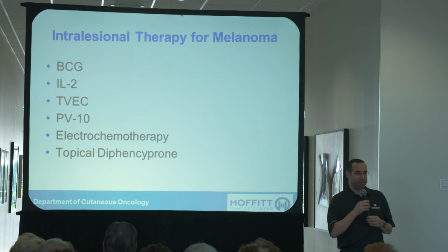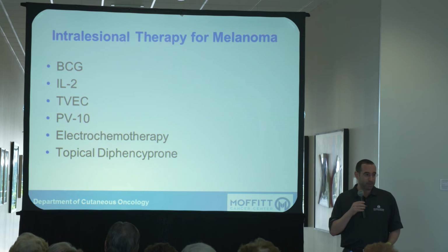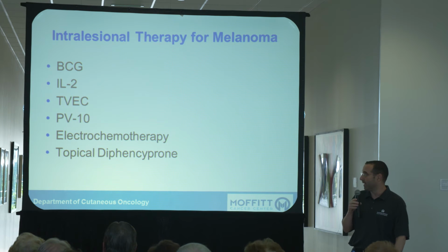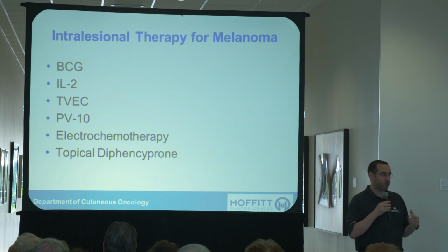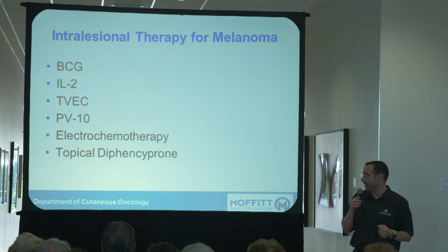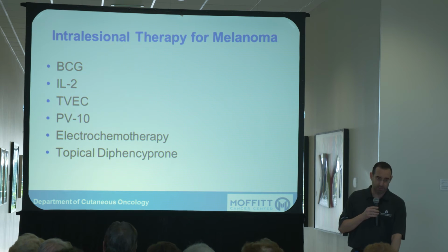PV10 is a type of dye that's used for ophthalmology exams and liver function studies. Again, that's another compound that's been shown, if we inject it directly into the melanoma, it'll help the melanomas go away. Electrochemotherapy is a way of providing electrical impulses into the actual melanoma metastasis while you give either intralesional or systemic chemotherapy, and it allows the cells of the melanoma to open up, and the chemotherapy goes into those cells and ablates the melanoma. And topical diphencyprone is a cream that has been shown to be placed on melanoma and also causes melanoma regression.